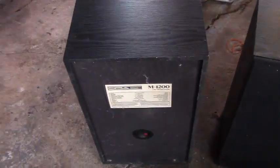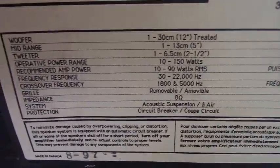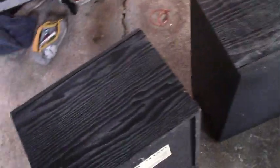So, you could call me not future shop, but past shop, because I've been collecting so many old damn speakers. These, I don't know exactly what they are. Digital Fidelity Acoustics, DFAs. M1200 three-way speaker. There you go. 150 watts. Recommended 90, but 150 watts. Not bad. They're in okay shape.